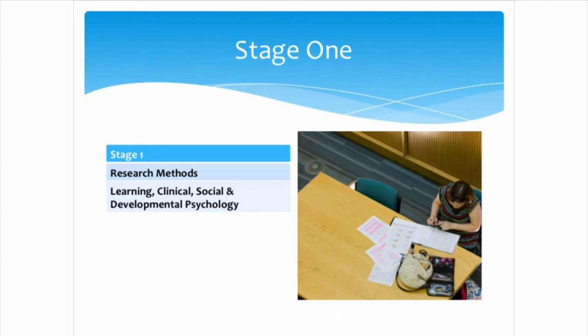The first, learning, clinical, social and developmental psychology. This is pretty much as it says. There are some of the main areas in psychology, so the study of learning, of clinical psychology, which is the study of essentially mental health problems, but also individual differences, social psychology, the study of people interacting, and developmental psychology, self-explanatory I'm sure, but the study of infants, children, but also at the other end, lifespan psychology, so what happens as we age is part of developmental psychology.